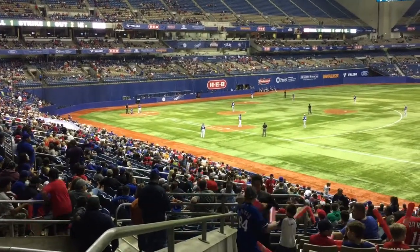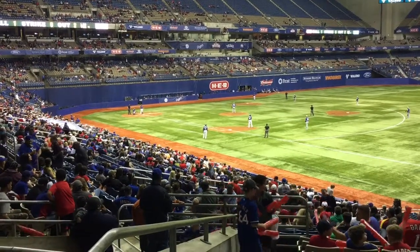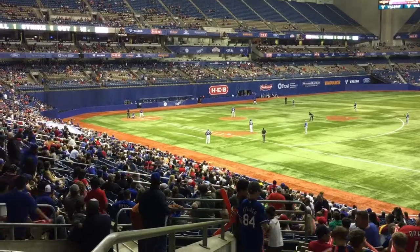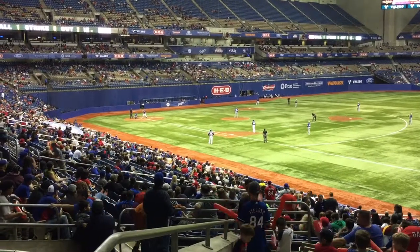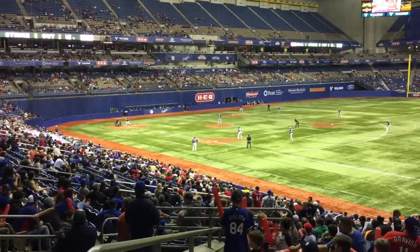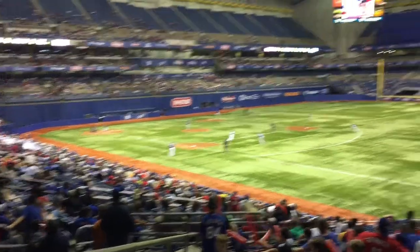Quite a bit of power here in Texas tonight. They'll be playing again tomorrow, a 1:05 start locally. Zach Greinke will be pitching. So here we are, a 1-0 count, two outs, bottom nine. There's another one.